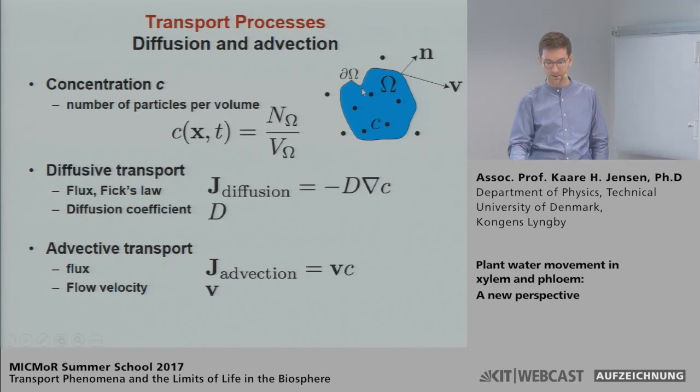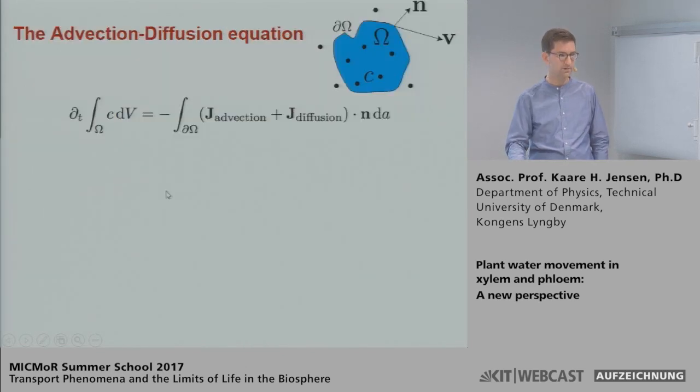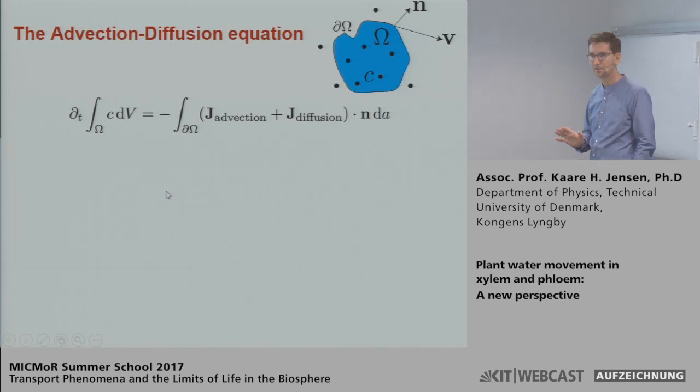So essentially, I'm interested in if I have some volume in space, like the sort of oddly shaped potato I drew up here. If I know the volume omega, and if I know the boundary of this, so it's a three-dimensional object, I would like to know how will the concentration of particles inside this volume evolve in time, okay? And so I can write down some conservation equation, okay?